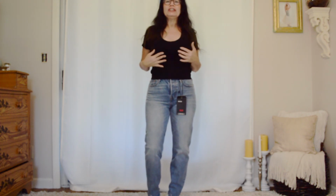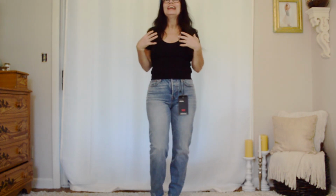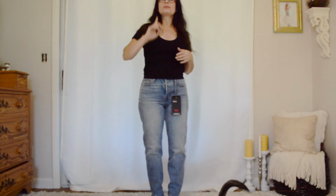Yes, I changed my shirt. I feel like the other one was not showing you guys enough around the waistline, and I'm sweltering. It's about 90 degrees in here. The sun is pouring in, and I'm about to turn my ceiling fan on.